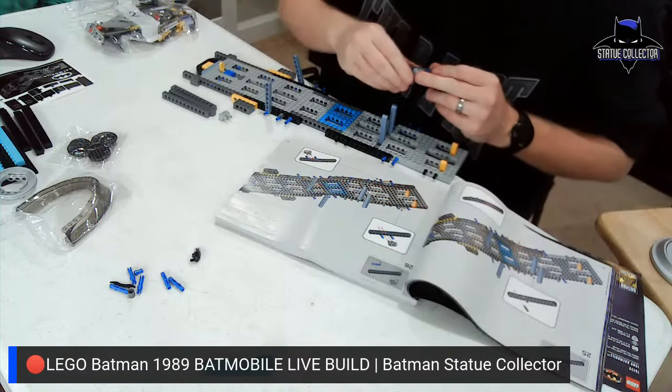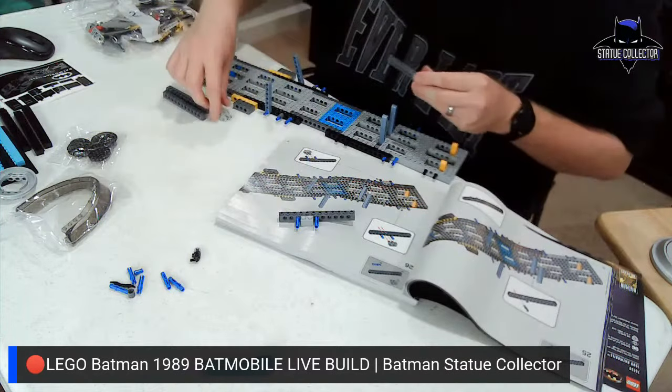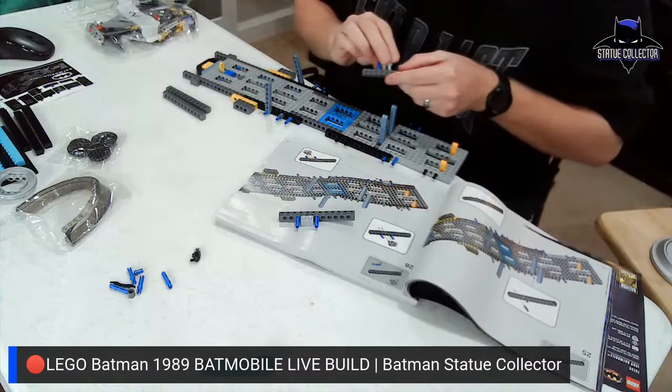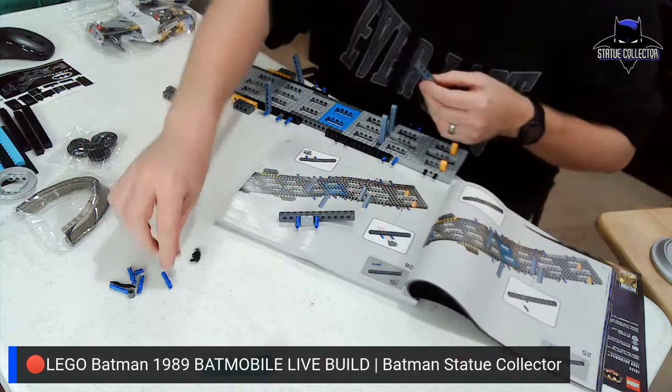Still not 100% sure where I'm putting this. Oh, I just realized that the helmet, I'm back here, it's kind of like a rubber. Yeah, that's what I said. It's kind of a weird material for a Lego. I didn't realize that, because I can pinch the head.